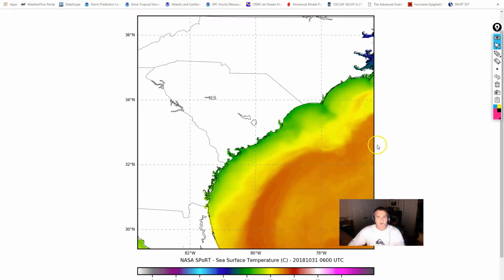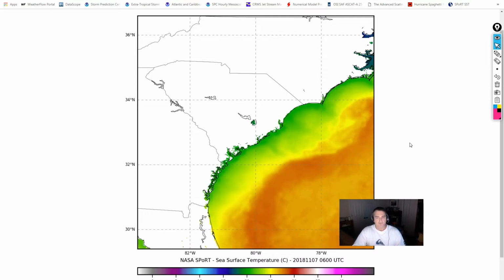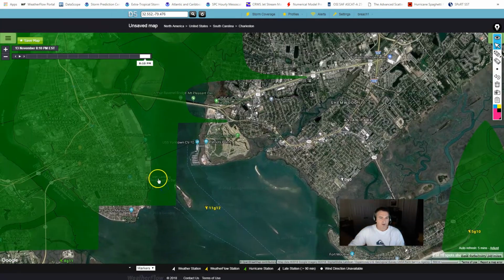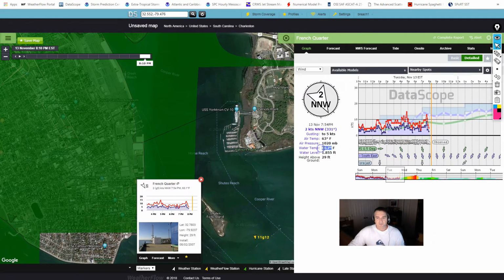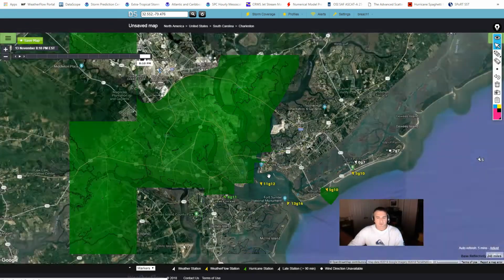Now we do have to consider sea surface temperatures, which are now cooling. This is a loop from NASA Sport SST from October the 24th going all the way to present, which is now November the 13th. We can see that waters have cooled down significantly. So now we're down to the low 60s. In fact, if we go back to Datascope and look at our water sensor, which is right here, French Quarter, 66.7 degree water temps. So they've cooled down just a couple of degrees, few degrees since the last, I would say about another week or last week or so. And they'll continue to cool down.